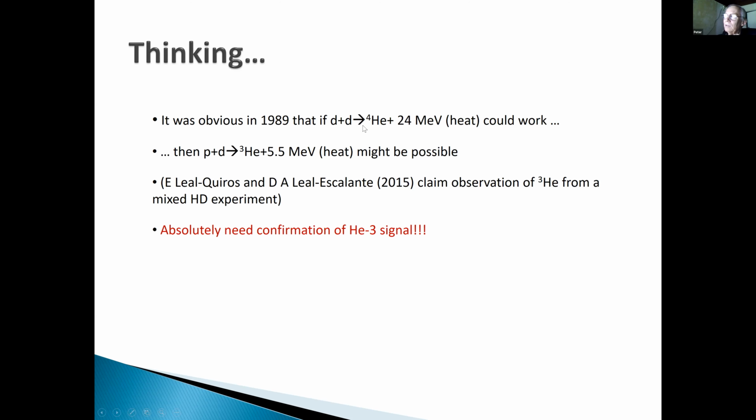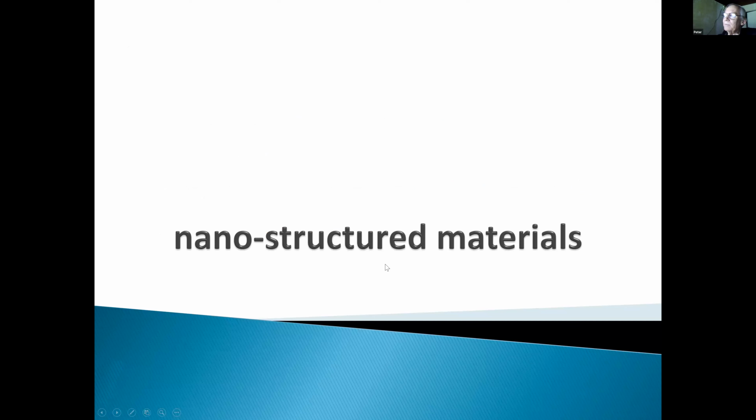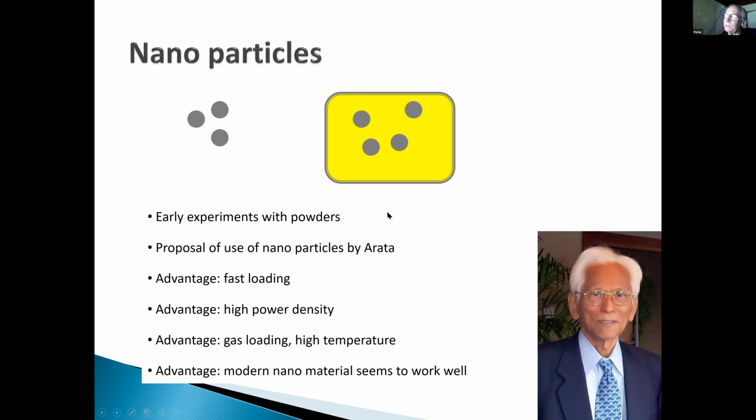So we have some measurements of helium-4 correlated with the excess heat. For the case of light water experiments, if helium-3 is going on, then we would love to see a measurement of helium-3 from a light water experiment correlated with excess heat. There was an attempt made here. Alexandrov's working on it currently. We absolutely, desperately would like to have a confirmation of a helium-3 signal from a light water experiment. Arata proposed nanostructured palladium as a host for excess heat experiments.